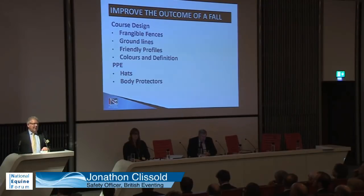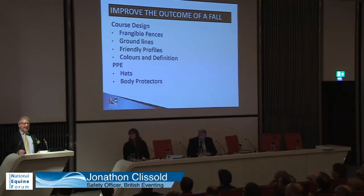Body protectors. We insist on a high standard of level 3 body protector that the riders have to wear. So when they've put the body protector on and zipped it up, they've got a level of protection. Then if they choose to wear an air jacket on top of that, that might give them added protection, but an air jacket only gives protection when it's inflated. So by insisting on the level 3 body protector, they've got protection from the moment they put it on.